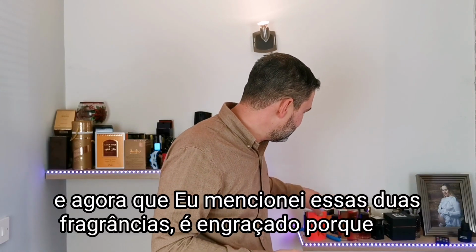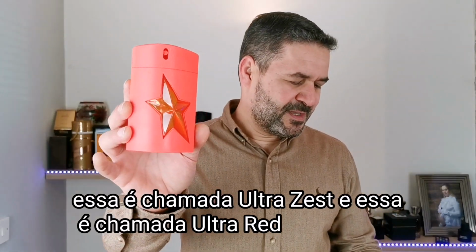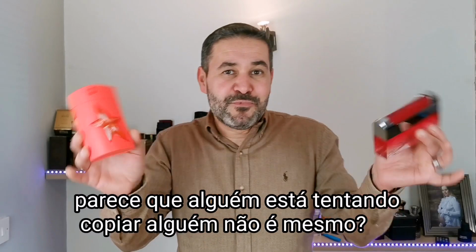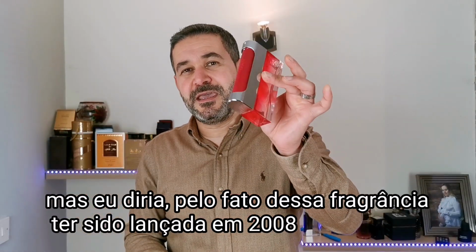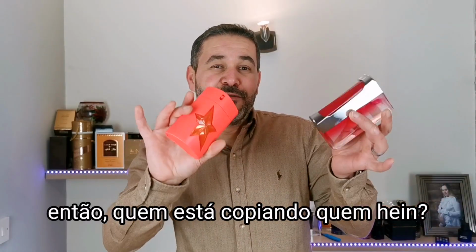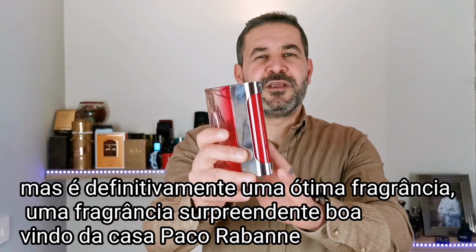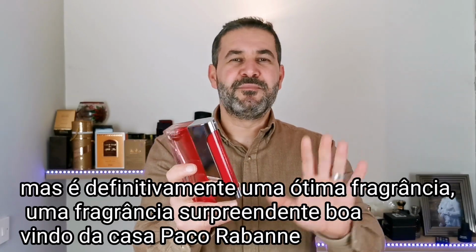And now that I mentioned them two fragrances, it's funny because this is called Ultra Zest and this is called Ultra Red. Looks like someone is trying to copy someone, isn't it? But I would say because this fragrance was released in 2008 and Ultra Zest was released, if I'm not mistaken, 2015. So who is copying who, right? But it's definitely a really, really nice fragrance.